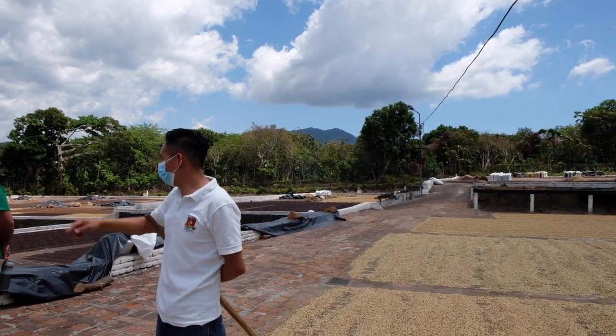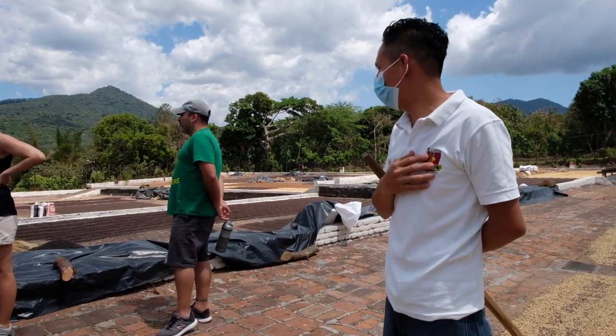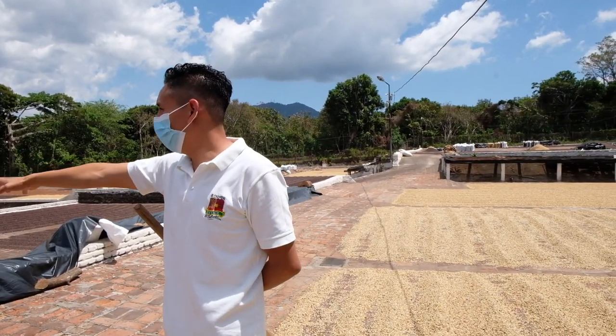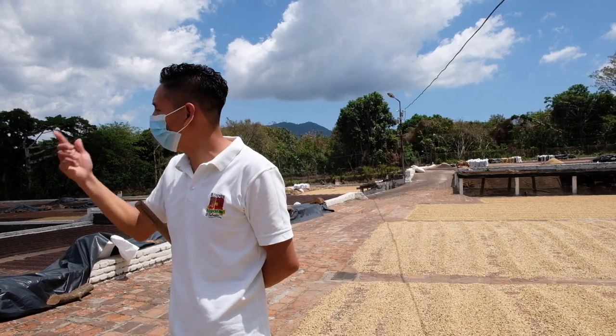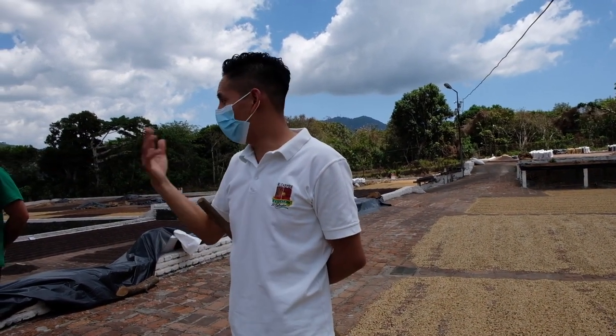And we have the blood one. The blood one is the natural or anaerobic process. With the natural, we receive the beans and put them in the dry area. We don't separate anything. We dry with the whole skin, yeah? At the beginning, the coffee is full red, but after some days, the coffee takes on the blood color. And at the end, we can get red fruity flavors or wine flavor.